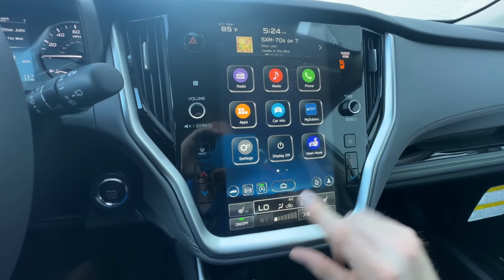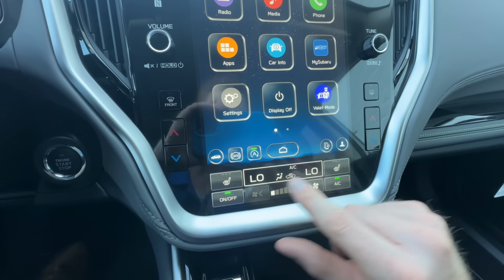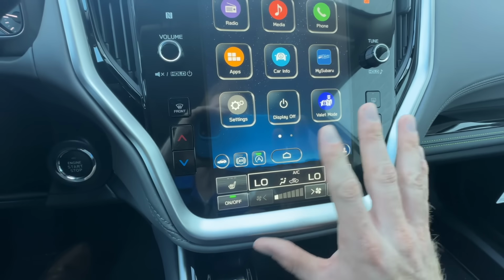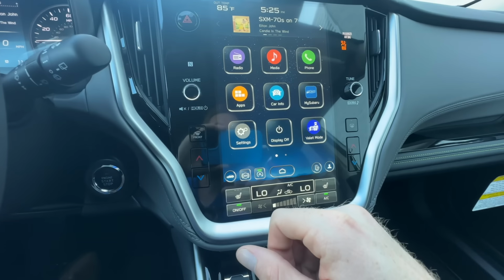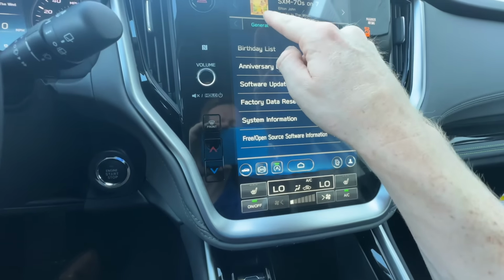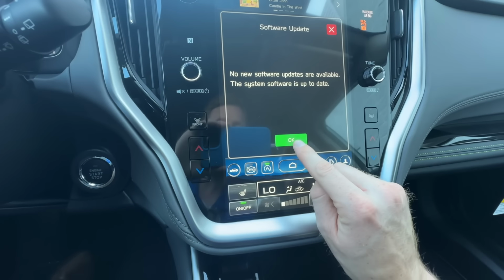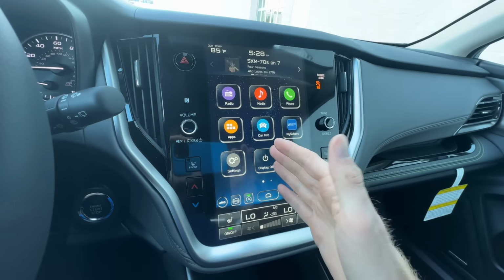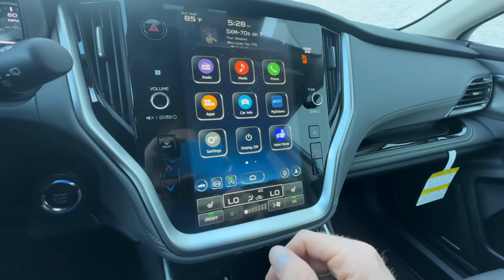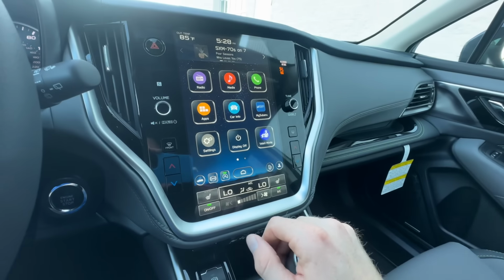Now, if your Subaru has this 11.6-inch touchscreen display, but it doesn't have these soft touch keys down here for easy access to your heated seat controls, and the layout looks a little bit different, I'm going to show you how you can get that update. You're going to click on the settings here, and you're going to go to General and scroll all the way down to Software Update. You can check for updates periodically. Now, most updates can be done over the air, but sometimes they do require install at the dealership, where they'll download files to a thumb drive, plug it in there to then perform the software update.